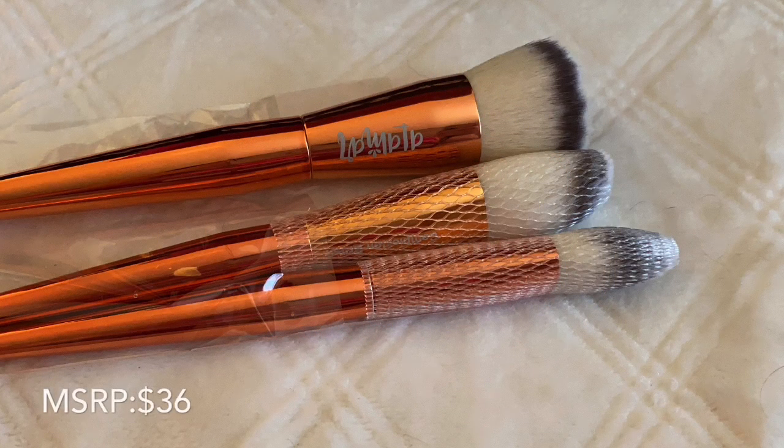Next up are some brushes from Ahmar. This is a complexion trio brush set. We have a bronzer brush, a brightening brush, and a complexion brush. They're actually really soft, and I like the way they package them.